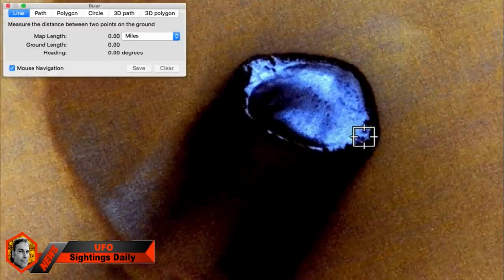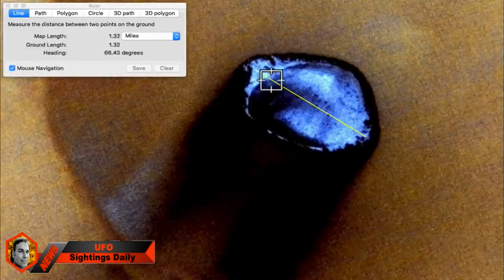So here, let me measure this from one side to the other. Okay, it goes all the way. Well, let's just stop it right here. Be conservative. 1.28 miles across. 1.28 miles across the dome.